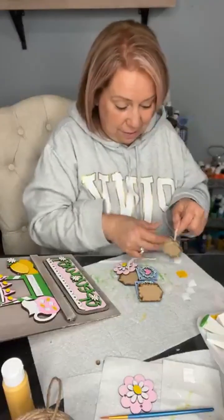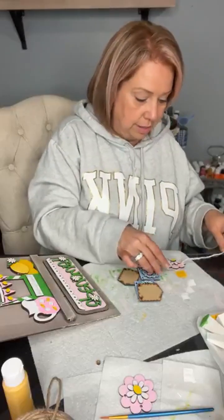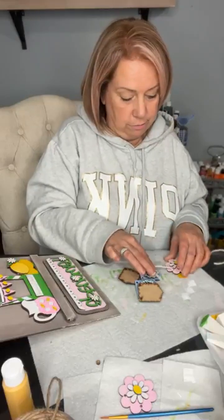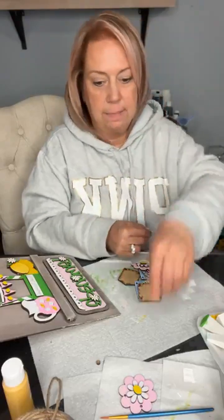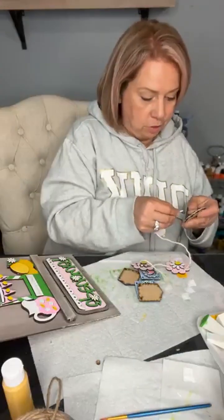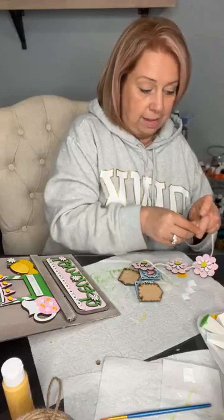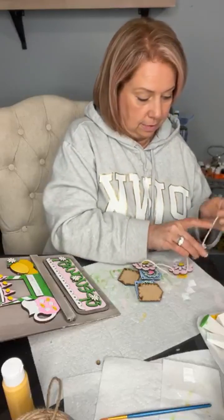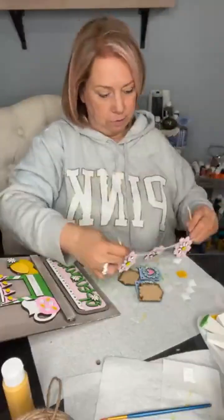Isn't it cute? It's very summery. I do think I will be adding a beach theme also for the summer, because I know a lot of people like to decorate kind of beachy. Vacation, you know, summer vacation. Or if you have a beach house, that would be cute. So here's my little daisy banner.